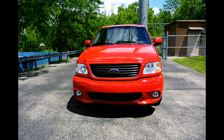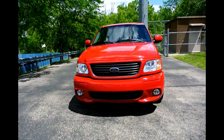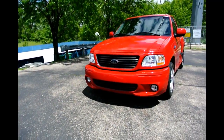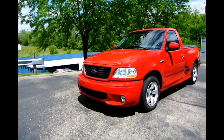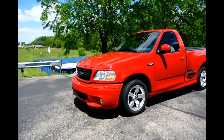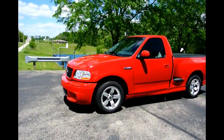This is a video on the 2001 Ford F-150 SVT Lightning. This is a high-performance version of the F-150 pickup truck, a collaboration between the Ford SVT team and Roush Engineering. What they did was create a pickup truck that you could use on a racing circuit.